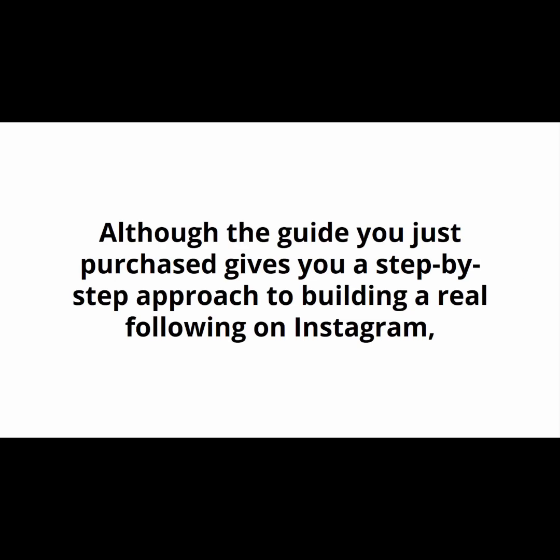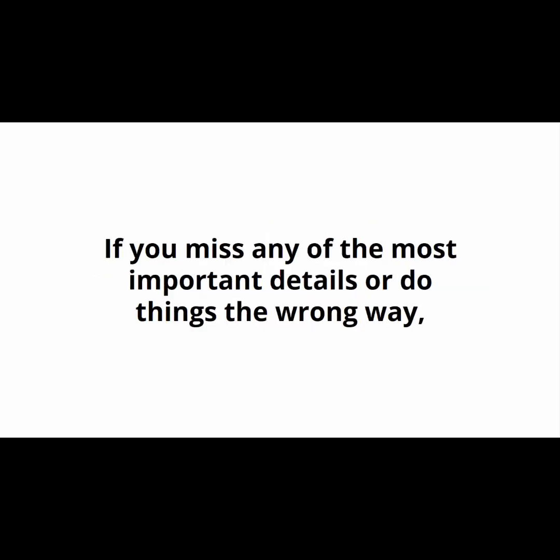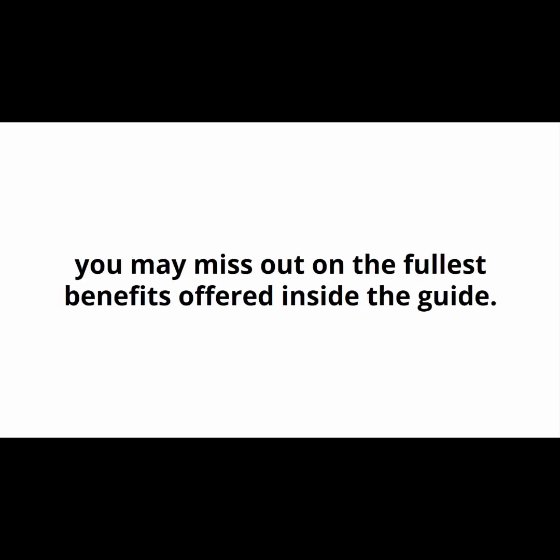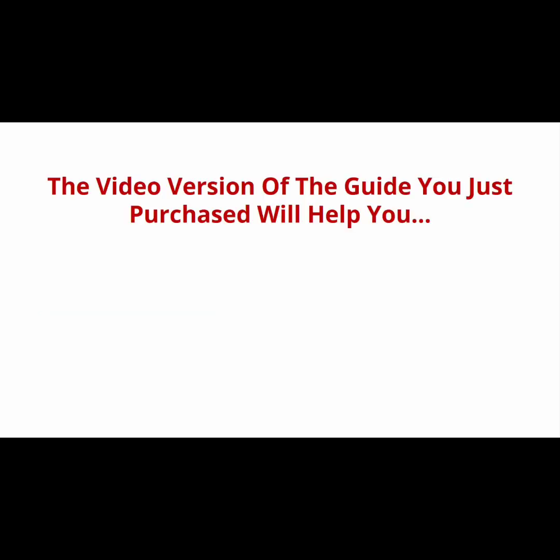Although the guide you just purchased gives you a step-by-step approach to building a real following on Instagram, experience tells us that it requires learners to pay very close attention to the details to get the best possible results. If you miss any of the most important details or do things the wrong way, you may miss out on the full benefits offered inside the guide. For that very reason, I've put together a video version to make it easier to get positive results quickly. The video version will help you avoid missing any important key details that you might miss by only reading the guide.